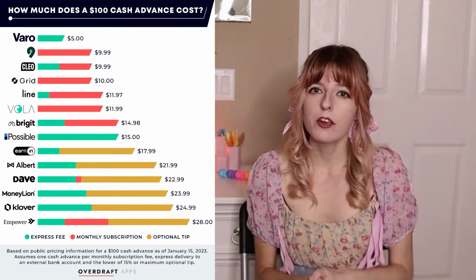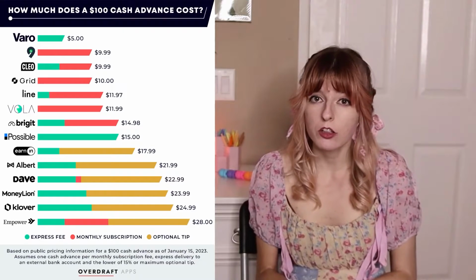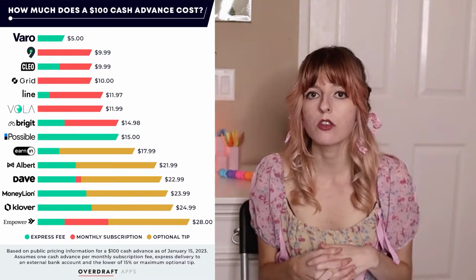On top of that, these prices are fixed, so whether you borrow $100 or $500, the cost is going to remain the same. Overall, this is one of the better cash advance apps that I've seen. It's quick and easy, it offers a good amount of cash advance, up to $500, and it also has a host of other features besides just the cash advance itself, which I find helpful. On top of that, you don't have to be employed to use Line, which is really helpful, especially if you're a freelancer like myself and don't have a consistent paycheck.